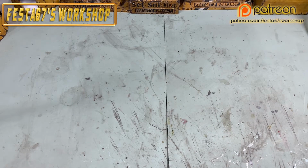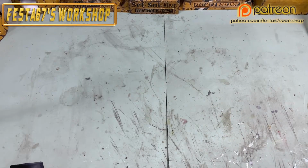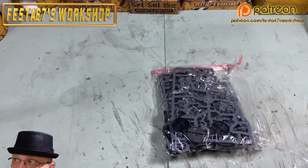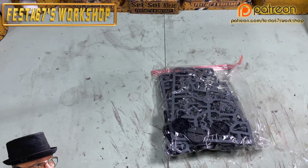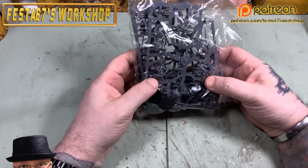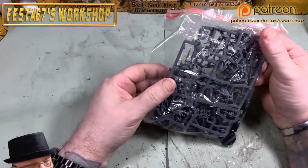Just going to have a quick opening, just out of shot because there's an address on the packet. And we've got some goodies in here, so let me unload and open all of this lot. What have we got? Oh, we got some Warhammer dudes, folks. Look at this, eh? He sent me another load of dudes and orcs and Gretchens and all of that lot to sit and paint.